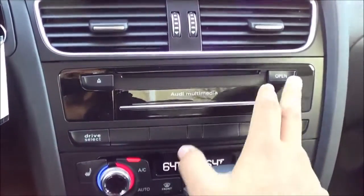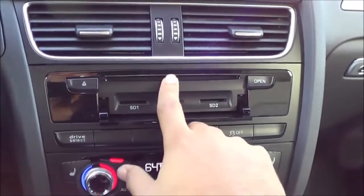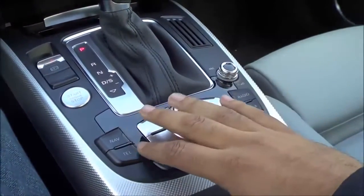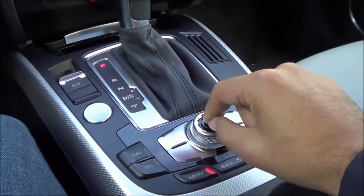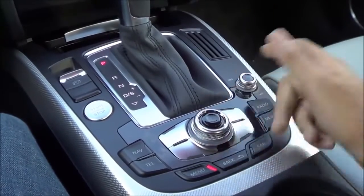Now coming right here is where you'll find your different slots for your SD cards and then your SIM card, and then your optical disc drive is right there, and they call it Audi Multimedia. Now like I said earlier in the video, these are your controls for your Audi MMI interface. Now to select what you want, just click down on this button right here, and then also you can scroll just like this, pretty easy to do.